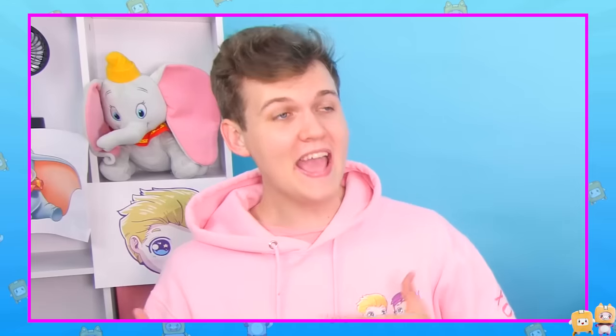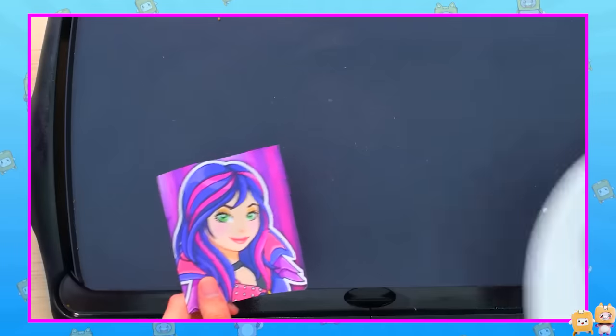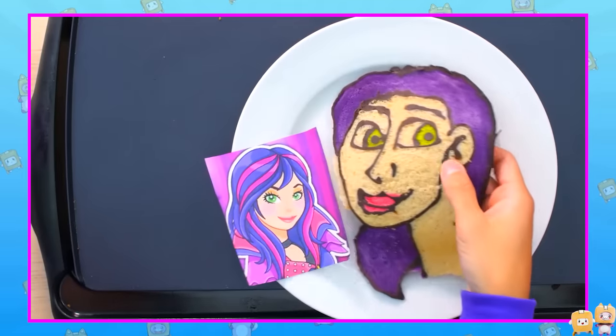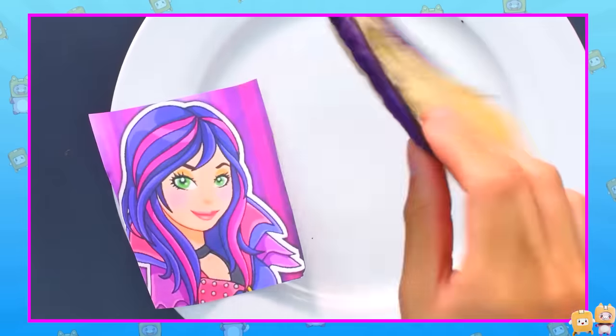Exactly. And I actually made my own Descendants pancake. What? Yeah, let me show you. So I tried to make Mal from Descendants. And this is what I made. And this is pancake. You can eat that. I'm not gonna disrespect her and eat that, but that's crazy. Wait, this is all pancake? Yeah. You eat it. You made it.